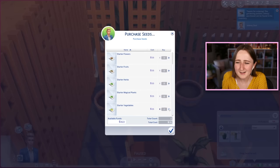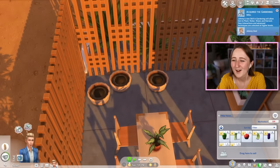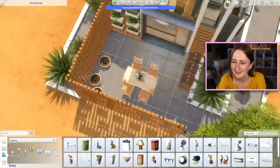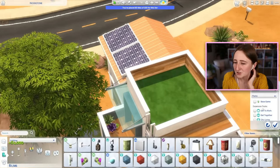For some reason, I decided to use Johnny Zest as my tester sim for this. I don't really know why. Because sometimes I'll use a randomized sim from CAS. Sometimes I'll get Stanley Humphrey, my weenie sim. This time I took Johnny Zest and put him here. But I mean, he might like this house. It is kind of fancy. So I like Johnny Zest. He's a nice guy. Real shame about his family.